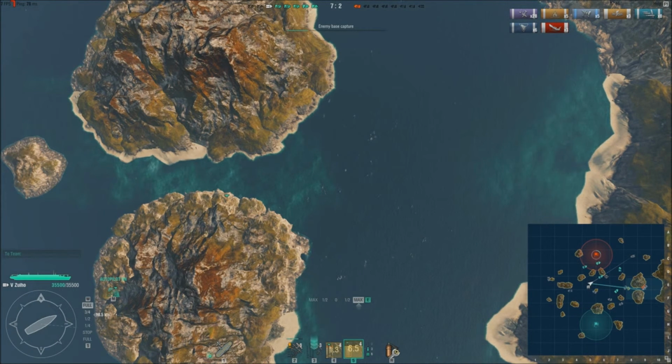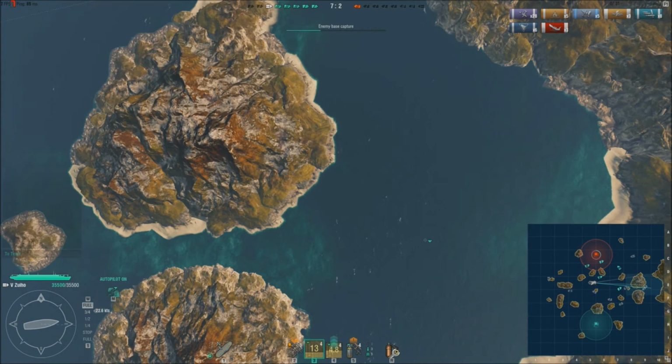They just replaced the Jagdtiger 88 with the Cannon and Jagdpanzer. I'm not going to get it. I don't like tank destroyers at all. They have their purpose. But it is what it is. What else? I think that's it.